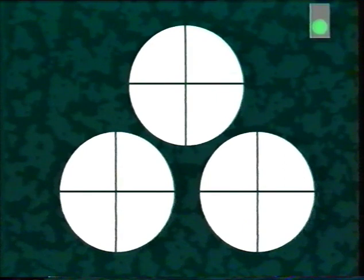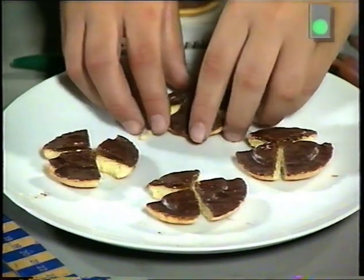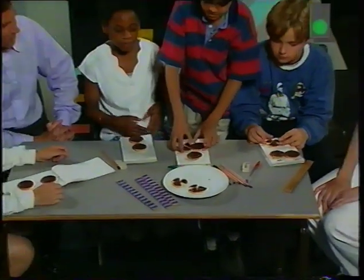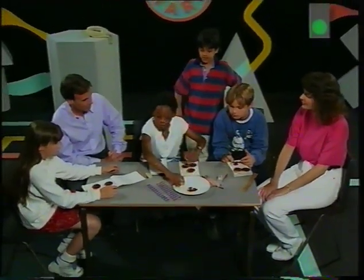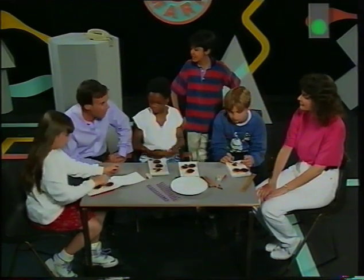So cut them in half again. Now each one of them is in quarters. 12 quarters. That's better. 12 divided by 4. 3. 3 quarters. 3 quarters for me. 3 quarters for me. So, each of you has 2 3/4. So, 11 divided by 4 is 2 3/4.